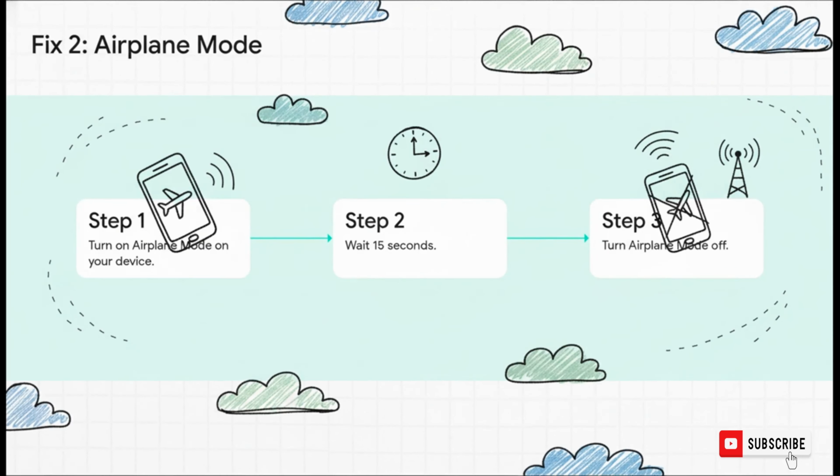Okay, so if the reboot didn't do the trick, here's an even faster fix you can try on your specific device. Just find airplane mode and turn it on. Wait 15 seconds or so, and then turn it back off. I know it sounds way too simple to actually work, but trust me, it's surprisingly powerful.